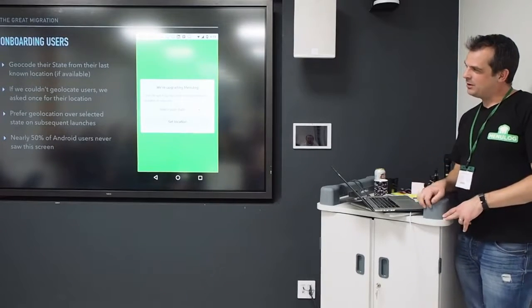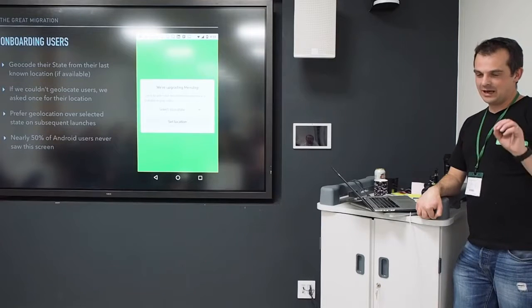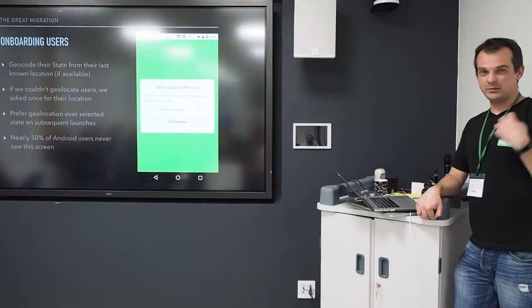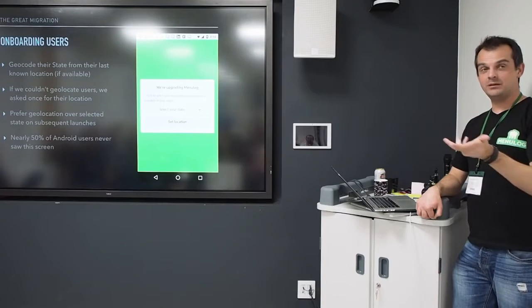We couldn't do the same on iOS because apparently iOS doesn't let you get the last known location as quickly. So basically we didn't need to fire up LBS and say, okay, grab me a location.